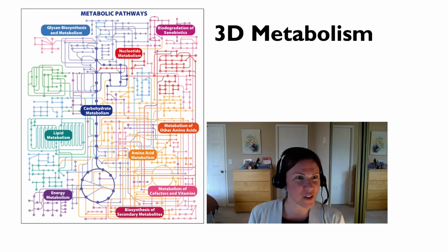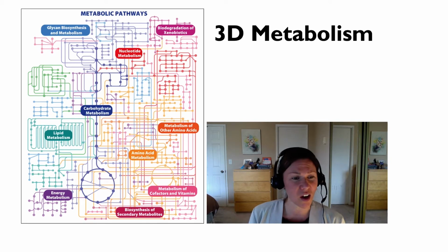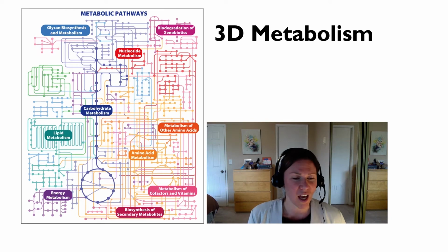From your perspective, you can see lots of lines and dots. The lines represent chemical reactions, which we term metabolic reactions, and the dots represent specific chemicals. In metabolism, we refer to them as metabolites. And often in metabolism, we group lines and dots, or these metabolic reactions and metabolites, into what we call metabolic pathways. And within our body, we have lots and lots of metabolic pathways functioning together.